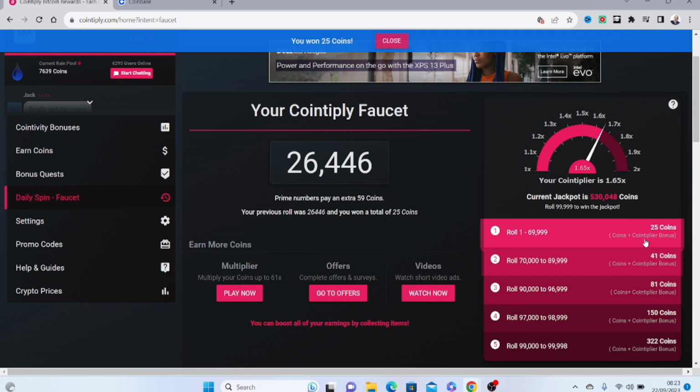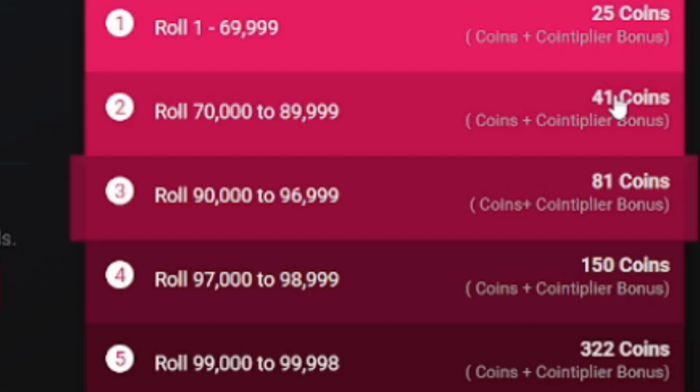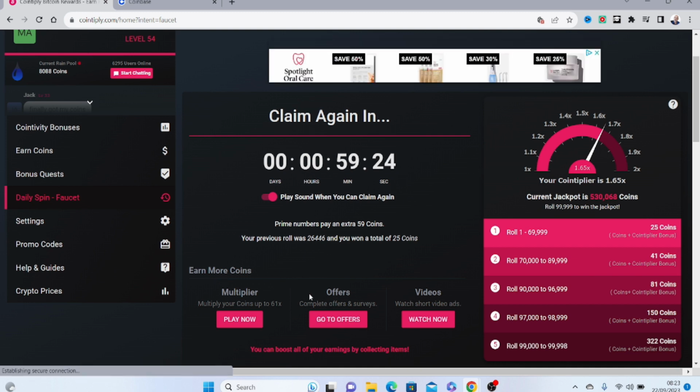And as you can see here, you could win. The jackpot was currently 530,000 points. And also in various different amounts, 41 coins, 81 coins, 150 or 320 coins. And as you can see here, the clock started again, and in 59 minutes, I can do this all over again. So if you leave your desktop open or your mobile open at work, you could even just do this every hour, and then you will get even more coins. Such an easy way to earn coins.